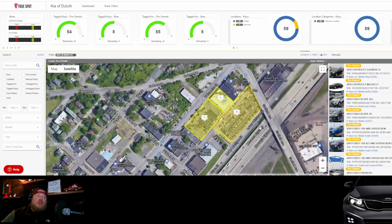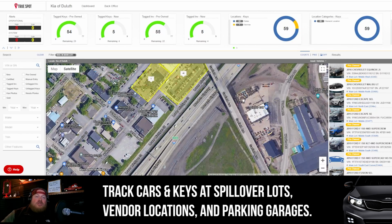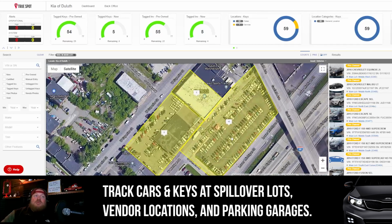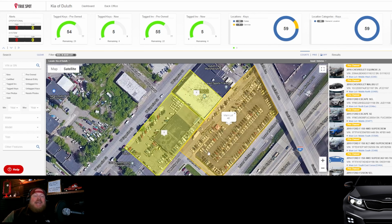If you had a spillover lot that lived across the street over here, we can set those up too so that you can see if the car's over there. So when you're presenting and trying to find something for a customer, you're not wandering around the lot looking here when it's not even on the lot, right? So know that we can take advantage of that. If you have a parking structure, I can do the same thing. I've got a few different dealerships using parking structures. This makes a lot of sense.